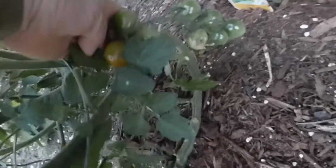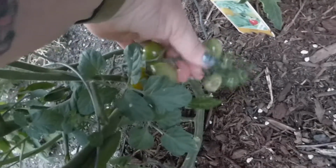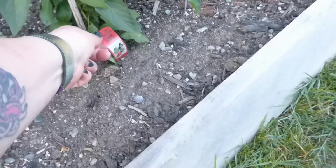But look, I love how this grows in a cluster. It looks like something took a munch out of one of them. And there's some more over here. But these are really cool, and some more on the other side. These are my sweet cherry peppers. I've never grown these before.